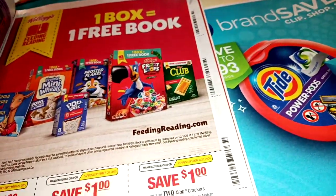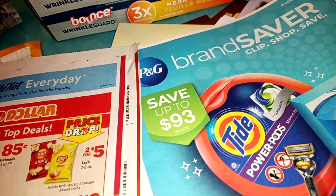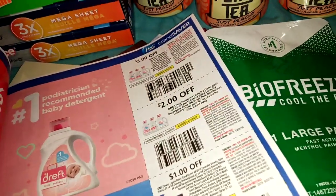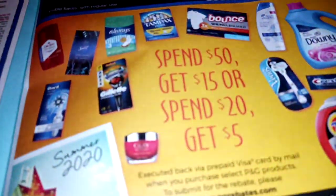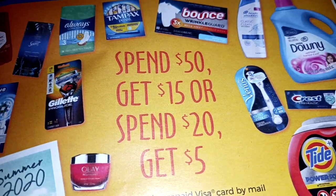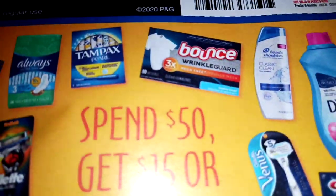Now, these Retail Me Not does come with the Kellogg's coupons. It comes with Prime Bones. It comes with Revlon. And it comes with the Purex. And, of course, you know, P&G comes with P&G products. We all know what's in the P&G. We just don't know if it's glitching. Okay? And, of course, still going on is the P&G rebate. And for more information on that, you're going to simply go to www.pgrebates.com. And this is how it works. Spend 50, get 15. Or spend 20 and get 5. And of course, we've been spending a lot, haven't we, on this right here.